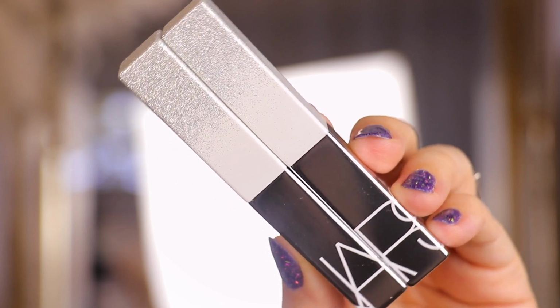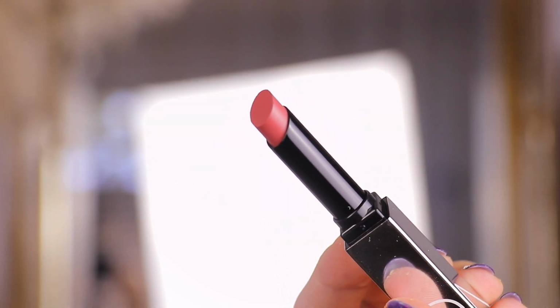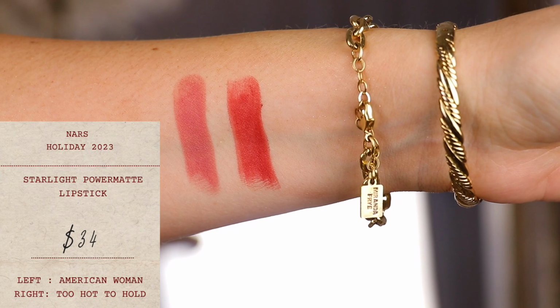I love this packaging. A few years ago, they launched their really popular bullet lipsticks in like a blue, a gold, and red packaging. I still have those. Barbara was my absolute favorite. If you've never tried the Powermatte lip formula before, they are incredibly long wearing. Plus, when it comes to lipsticks, like a traditional lipstick formula, I love a thin bullet like this.